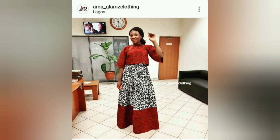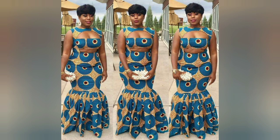Here it is, this is a long skirt and the crown top. Yes, two different prints, a very unique, very beautiful style. As I said earlier, you guys are going to be seeing a lot of styles.